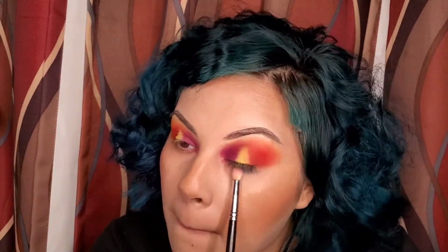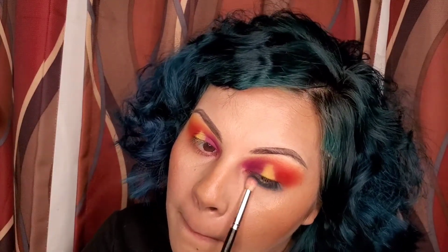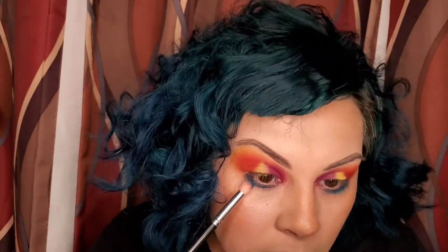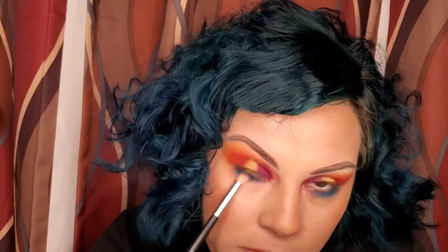That was like my second thought because the blue is so pretty. Yeah, these are very pigmented. See, and that wasn't even that much, and it's super blue. Also, I want to point out that I have no fallout. I mean, knock on wood. But so far, everything's perfect.